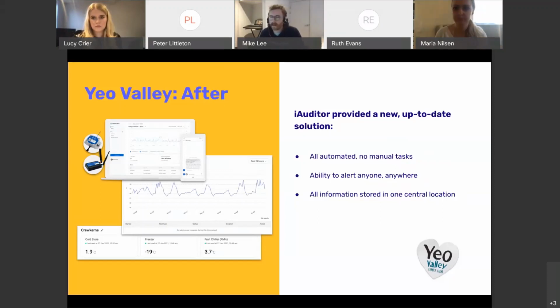And another huge benefit of digital sensors is the impact that it can have on carbon emissions. So if we're able to be alerted in real time when a temperature spikes, or even if you're using a different sensor to note when a fridge door is accidentally left open for too long, you can drastically reduce waste as well as our carbon footprint.